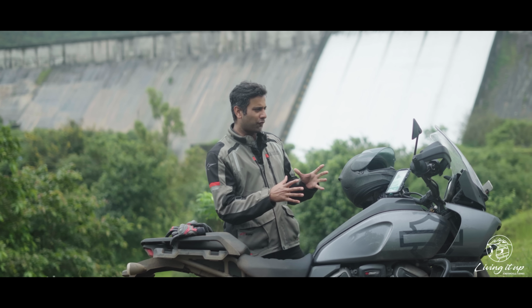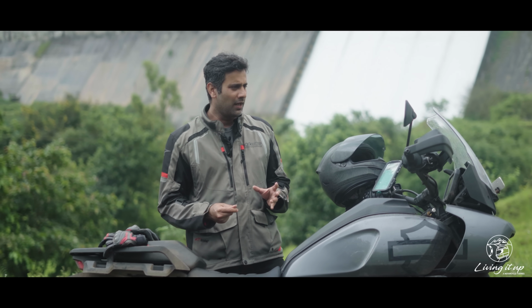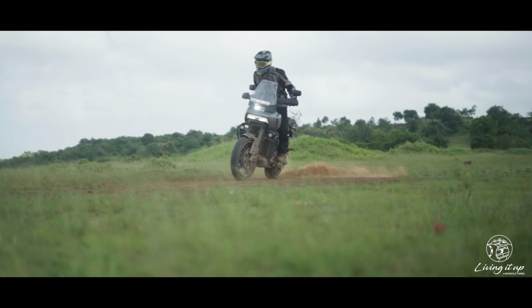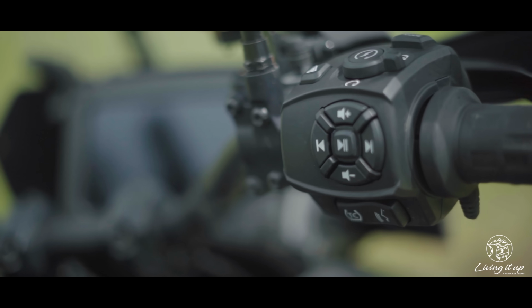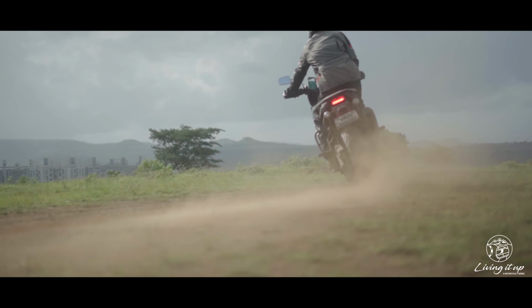Then on the electronics front, you get two dedicated off-road riding modes, which obviously run on softer maps. They reduce the sensitivity of the throttle and also the level of intervention from the traction control to allow a little more slide. And you can also switch it off completely using this button right here. The same way you can switch off the rear ABS in the off-road mode by pressing on the mode button.